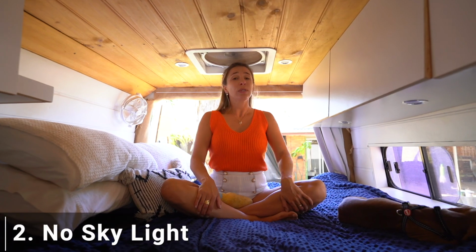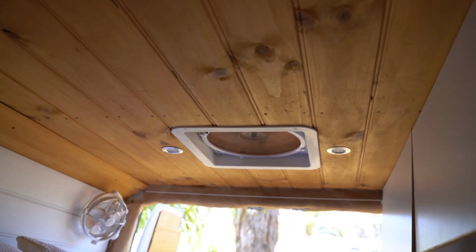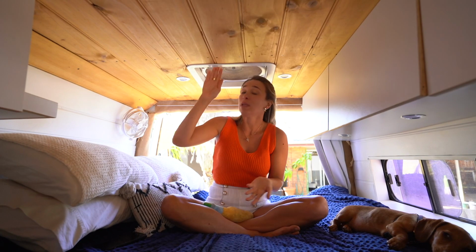When building the van, we didn't even think about installing a skylight. We only worried about the fans and the solar panels. But since the build was finished, we have seen so many people with skylights, and we really wish we'd had one. A skylight just provides so much more extra lighting and ventilation, so we wouldn't need the second fan.